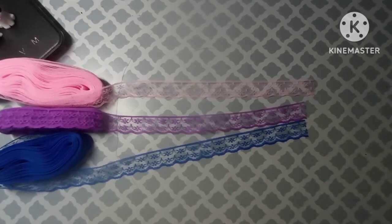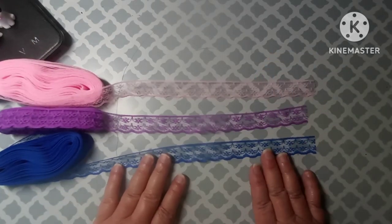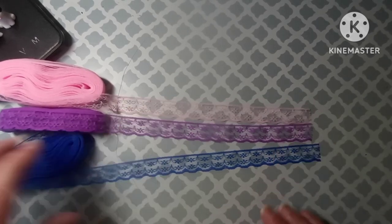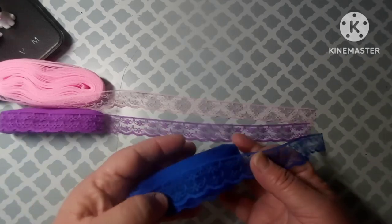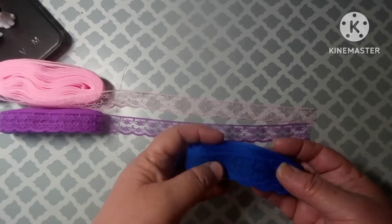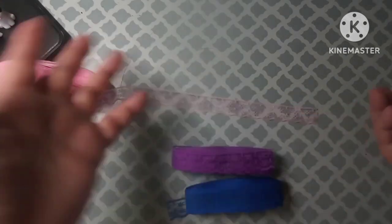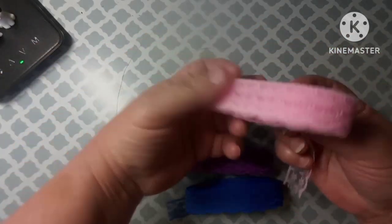Now, how's that? That is so affordable, and they are so pretty. And you can do anything with this. Now, I don't sew, but I could use this with my miniatures, my miniature dollhouses, just to make something prettier. Or you could use this if you do sew.